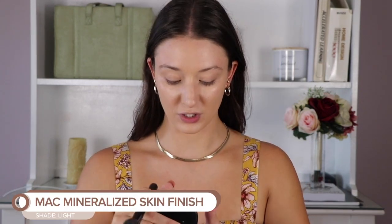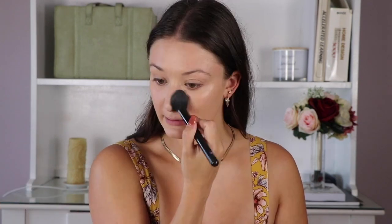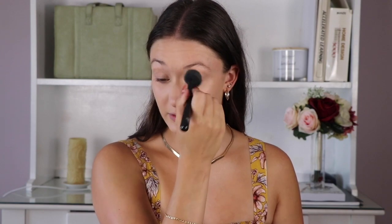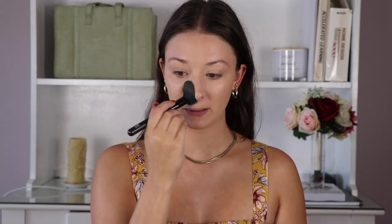All right, and to set my eyes, I'm just going to use the MAC Light Plus Mineralized Skin Finish. I'm just going to use it to set my under eyes and anywhere we put concealer, because I'm going to use a cream bronzer, so I don't want to set the entire face, just all the bits that we used for concealer. As you can see, I'm pretty shiny still, but that's just my natural skin. It's just shiny and greasy.